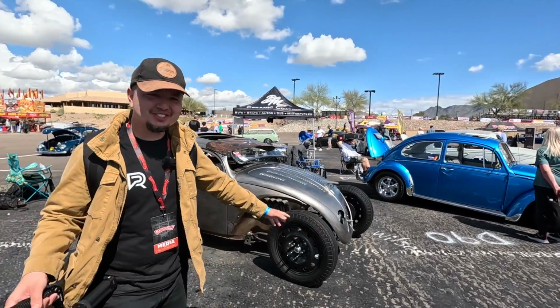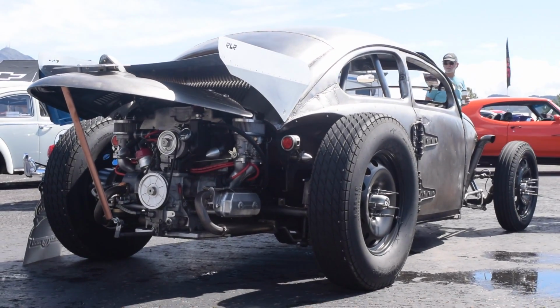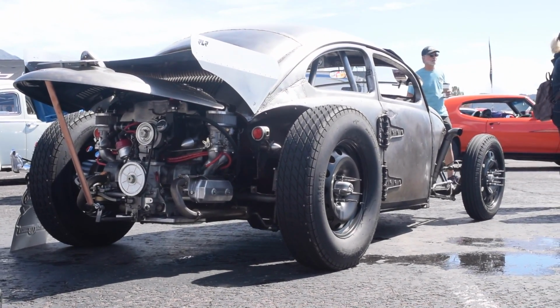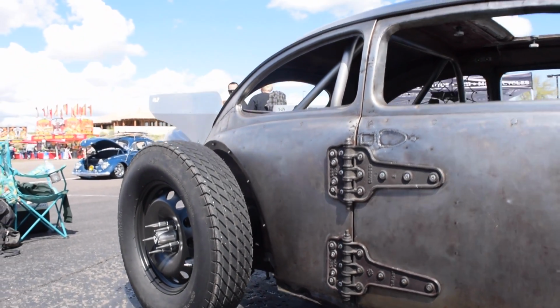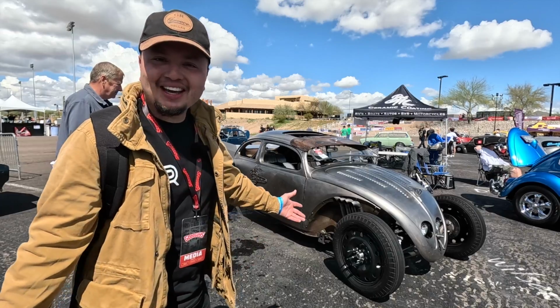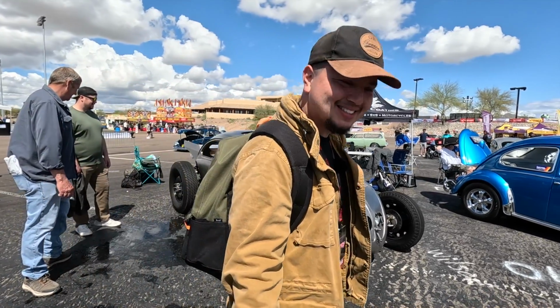See, there's nice cars all over the place, but this is what gets my attention. It's raw. You can see the welds. The door hinges, I don't even know what they're off of. Barn doors, maybe? There's a keg for a fuel cell. That's insane. That's what I like to see.